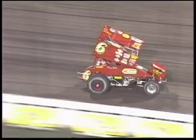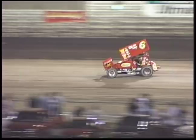As we see Len Thompson and Jamie Moyle now moving past the zero car of Peter Murphy. That's the race for 11th between Moyle and Murphy. Len Thompson now to 10th in that 10T car.